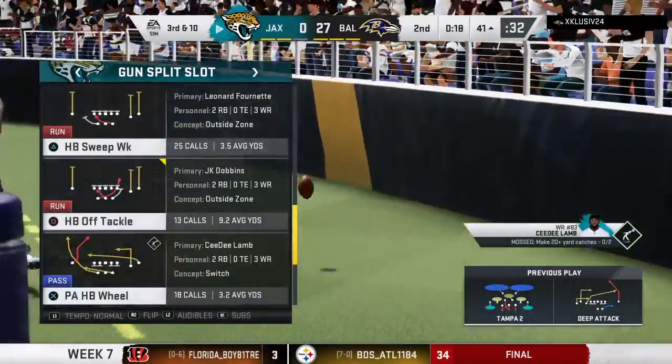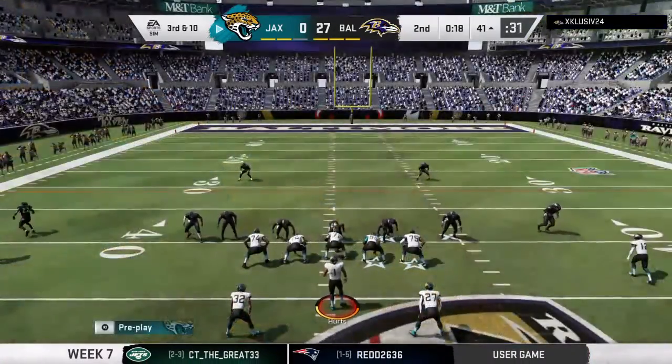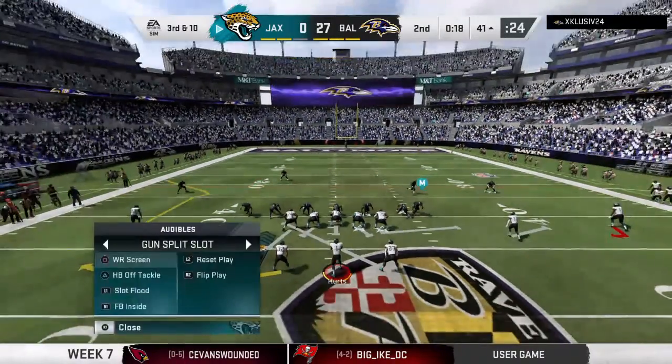pick apart his own defense. Those guys are sitting back, and they're not playing receivers as much as they're playing the eyes of the quarterback and when he delivers the ball. This offense was on the move. Now 2 straight incompletions have them looking at 3rd and 10.